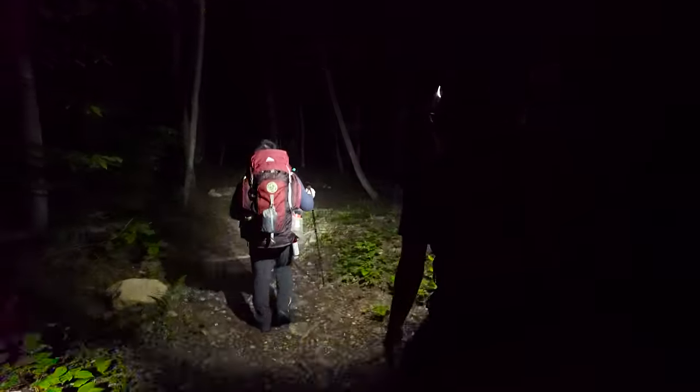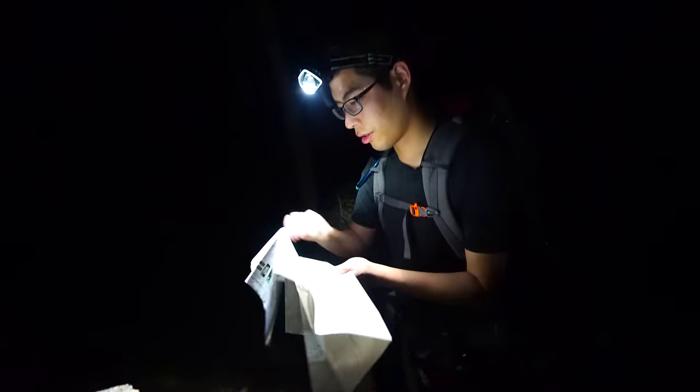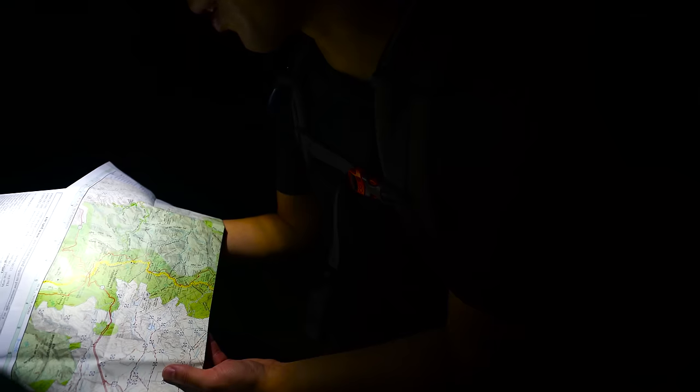I was literally just asking if we had actually passed this junction yet, and we see a signpost or something. Buck Hollow Trail, Skyline. Oh, this is the first junction. I think we're gonna wanna go right. I mean, it doesn't really matter, but that's what I was thinking.